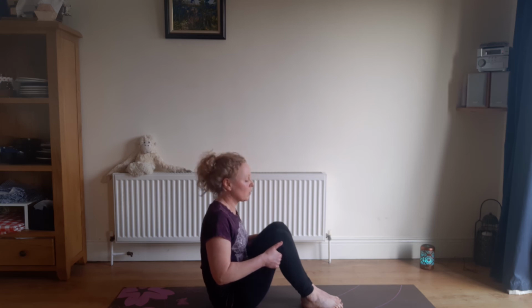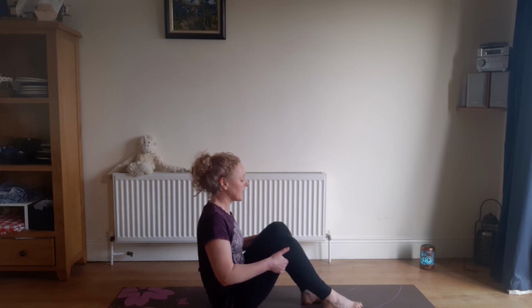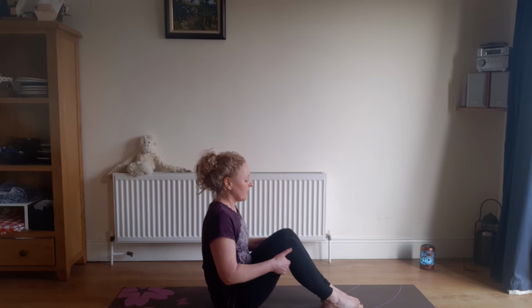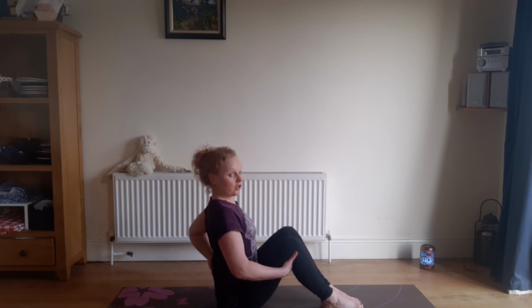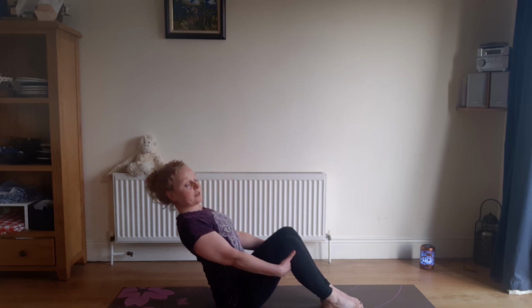It really works your lower abdomen. So again, let's do that again. Feet out in front of you, feet together. Arch your lower back. Hands behind the knees, coming back. So you're really splaying, you're pushing your chest up towards the sky, shoulder blades back.